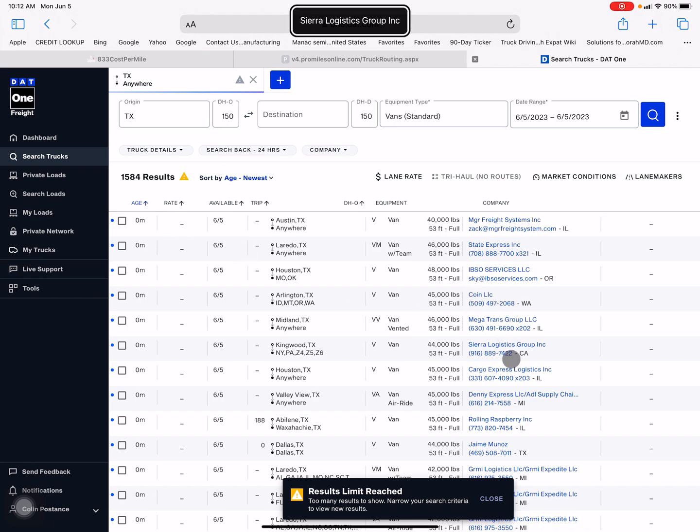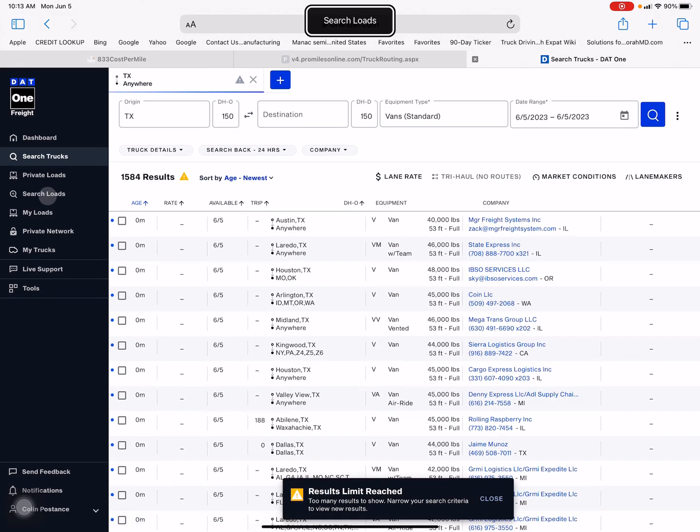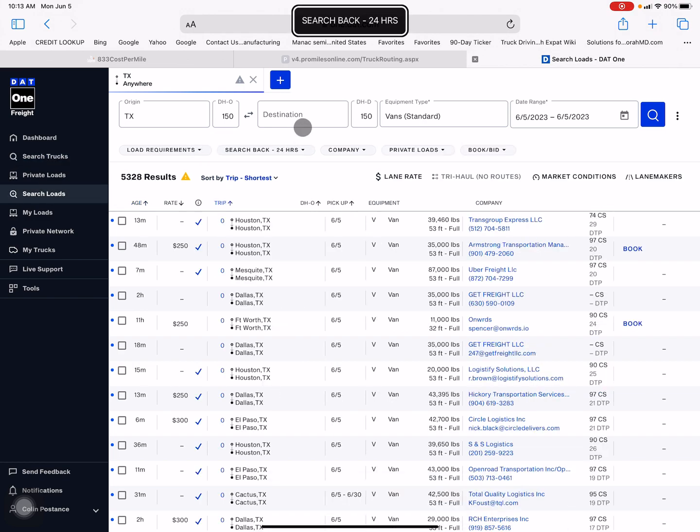Now, yes, some of these are going to be posted multiple times too. But remember, there's 1,500, there's 1,600 here. And we've already decided there's only 2,700 loads, maybe. So there might be 1.5 van loads per truck. Not a good place to come, but it's a lot better than other places.